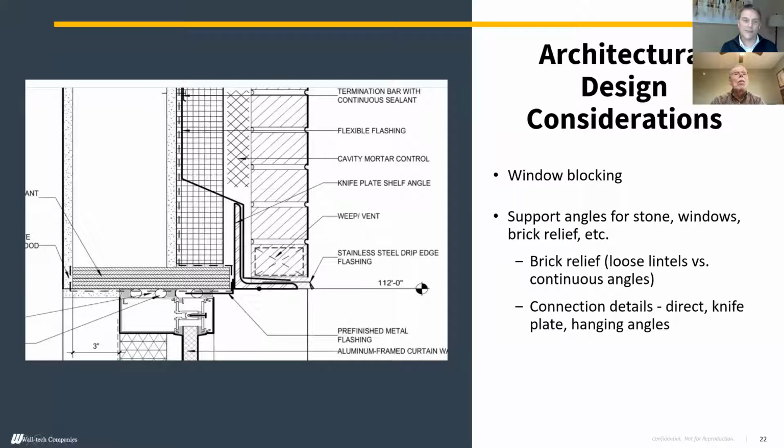Other architectural considerations is on the window, of course, you have continuous brick relief angles. Can you use loose lintels? Obviously, loose lintels are preferred if you don't have the knife plates and you have to worry about getting back into the structure with a knife plate of some kind, and then now you have a penetration out of every one of them. If you have knife plates, you've got to do your air and vapor barrier, you've got to seal that, and we've done that in the factory.